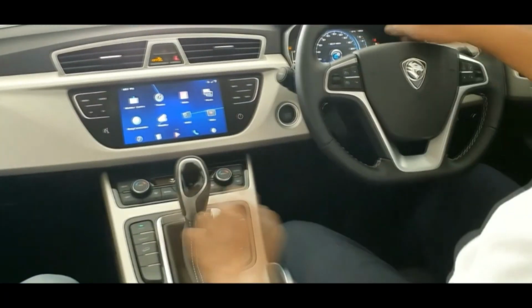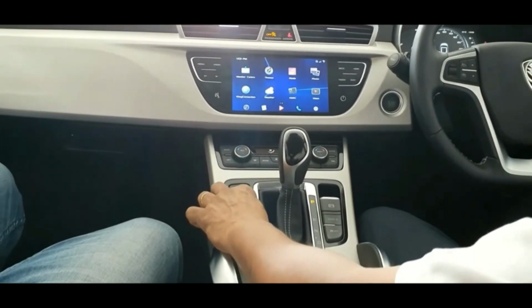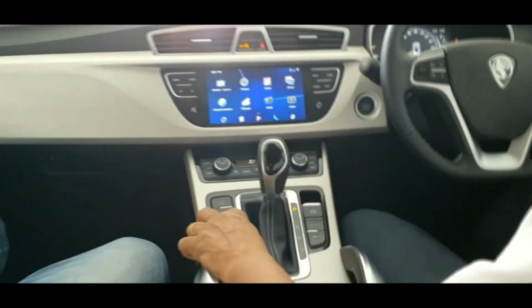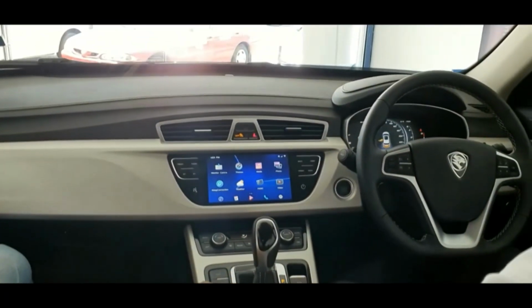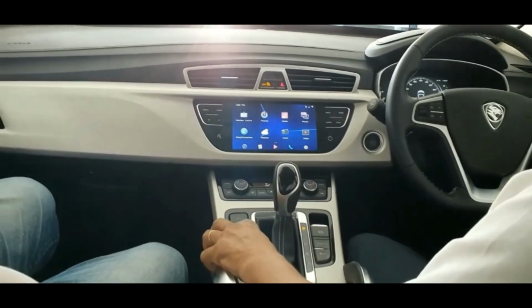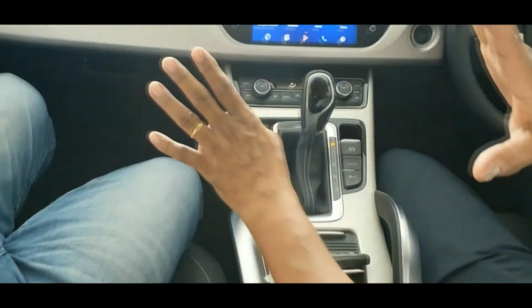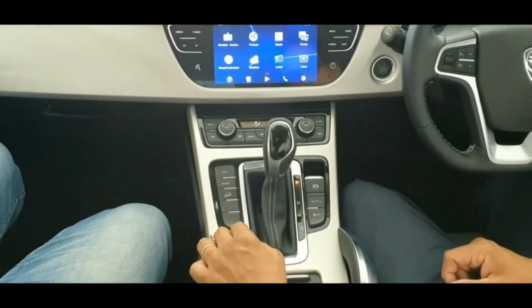Economy mode is on. Normal mode is on. Sport mode is on. Normal mode is on. Hill descent control is on. This one when you're coming down from Genting, it will do it by itself. So you put auto. Hill descent control is off.